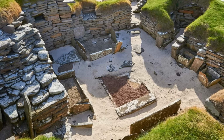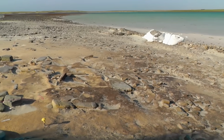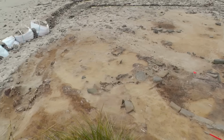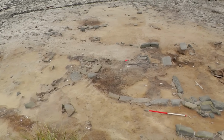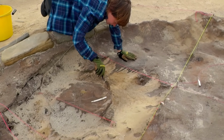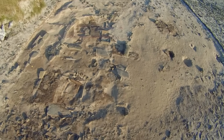The shape of the hearth is surprising. Unlike the square hearths of Skara Brae, it's rectangular, which suggests it could date to much earlier. Could this be evidence of the predecessors of the people who founded Skara Brae? If so, it will offer a rare opportunity, promising to reveal more about Britain's first farmers and how they transformed the landscape.